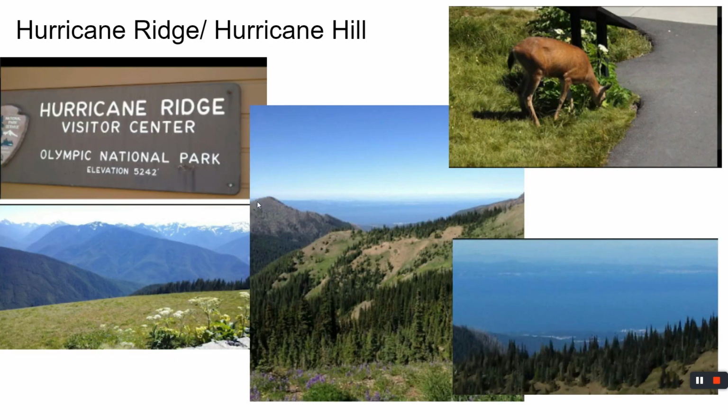Otherwise, I mentioned Hurricane Ridge, elevation 5,242 feet. Hurricane Hill is higher than Hurricane Ridge. Again, if you're doing it for the gram, doing it for the selfies, at Hurricane Ridge you can get one of these pictures here with you in the front. Here you can see the Puget Sound. You can also see the Strait of Juan de Fuca. That's Canada right there. Over there is Victoria. This is Port Angeles in the foreground here, and you can see wildlife. Very cool, very scenic. If you like going to the top of mountains, you get to drive to the top.